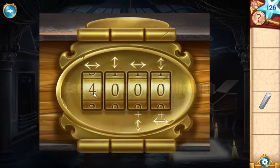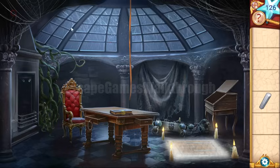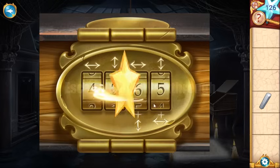Then for the second window we need to count vertical 1 and 2. Then we have to count horizontal plus vertical, and we have 1, 2, 3, 4 plus 2, so it is 6. And here we have also horizontal plus vertical, so it's 1 plus 4 is 5. So let's enter 5 here. Okay, the book is opened.